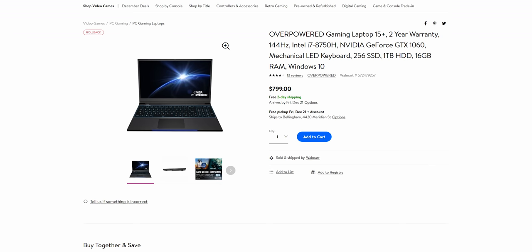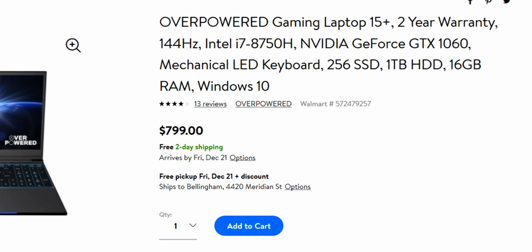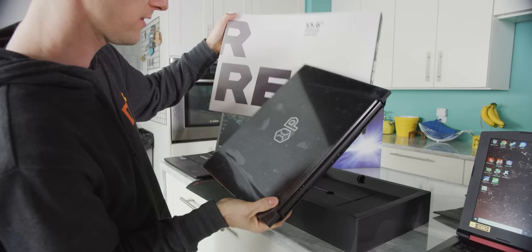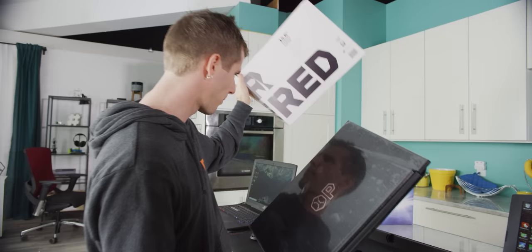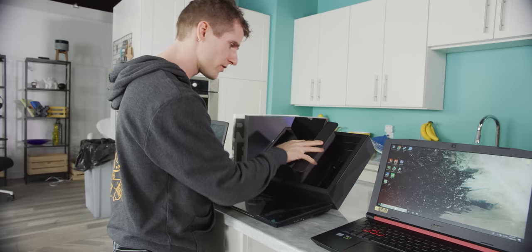So spec-wise, we're looking at a Core i7-8750H, which has a 6-core processor, GTX 1060 with 6 gigs, 16 gigs of RAM, 256 gig SSD, 1 terabyte hard drive, 144 hertz 1080p display, RGB backlit mechanical keyboard, and Windows 10. I mean, on paper, like specifically this paper right here, this ticks pretty much all the boxes, with the only issue being the price.